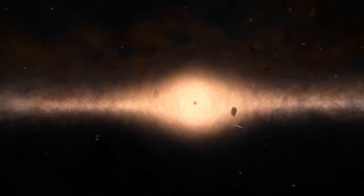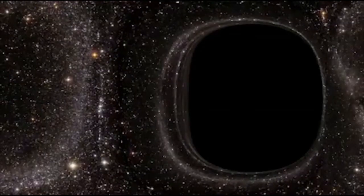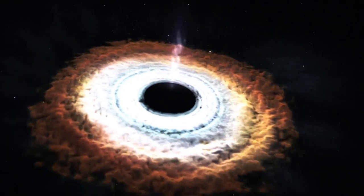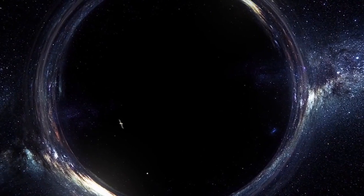Generally, a black hole is described as a region in space and time that has such a strong gravitational pull. So strong, in fact, that nothing, not even light, radio waves, particles, and radiation can escape it.